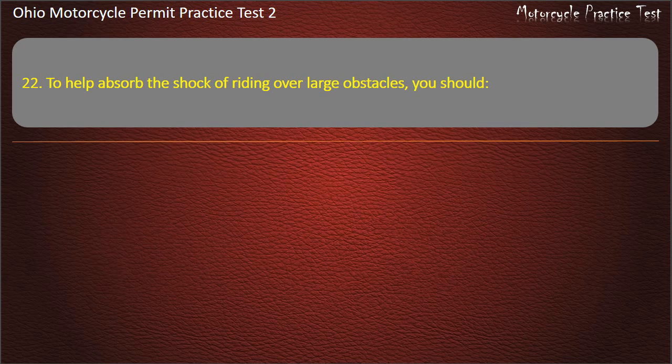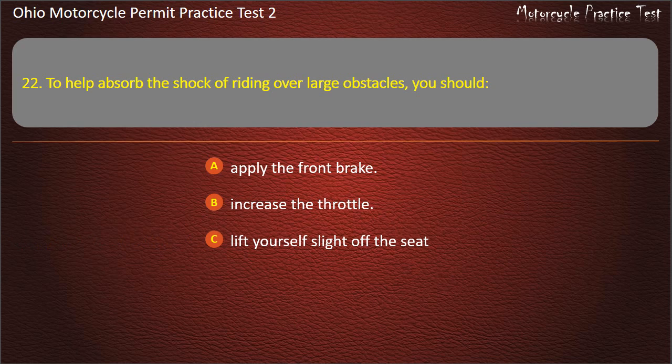Question 22. To help absorb the shock of riding over large obstacles, you should apply the front brake, increase the throttle, lift yourself and slide off the seat, or pull in the clutch. Answer. Lift yourself, slide off the seat.